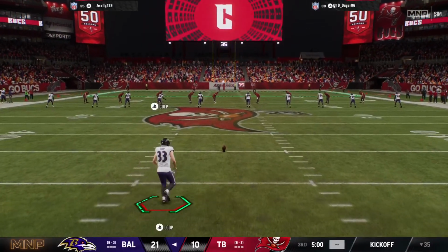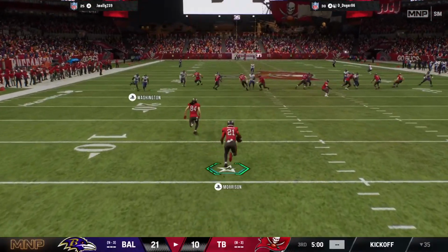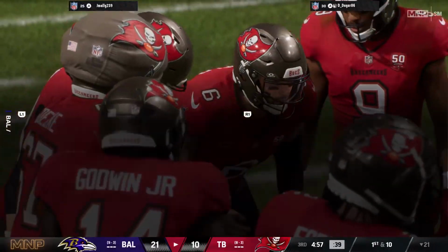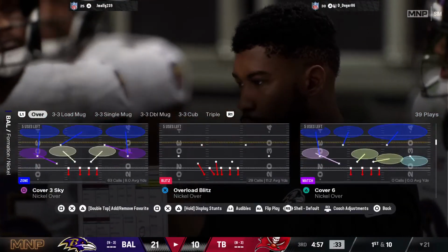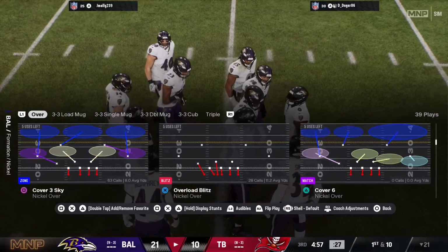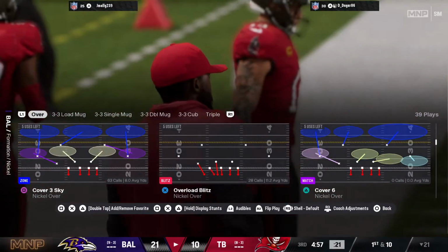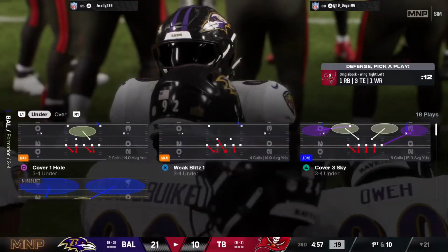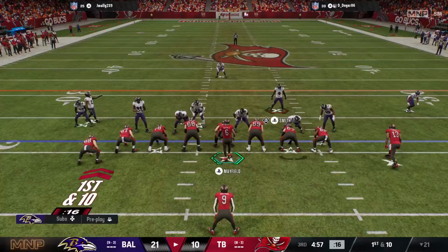All set up. Here's Luke to kick it away. Fielded just shy of the end zone. And that's going to set them up just beyond their own 20. Bucs take over 1st and 10 at their own 21-yard line. Tampa Bay bringing the offense to the line. It's 1st and 10.